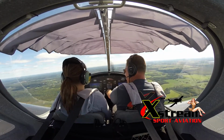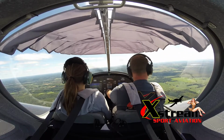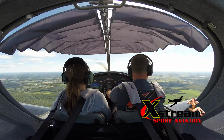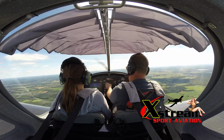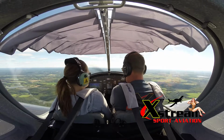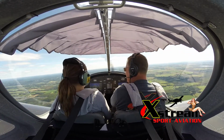You're actually very good at this. You're correcting for all the bumps too. That's nice. Collingwood area traffic, Golf India Charlie Sierra, back runway 31. So you probably feel that. If you feel the wind below us, where it kind of lifts this wing, you just fight and push it back down. And you're already doing all that.